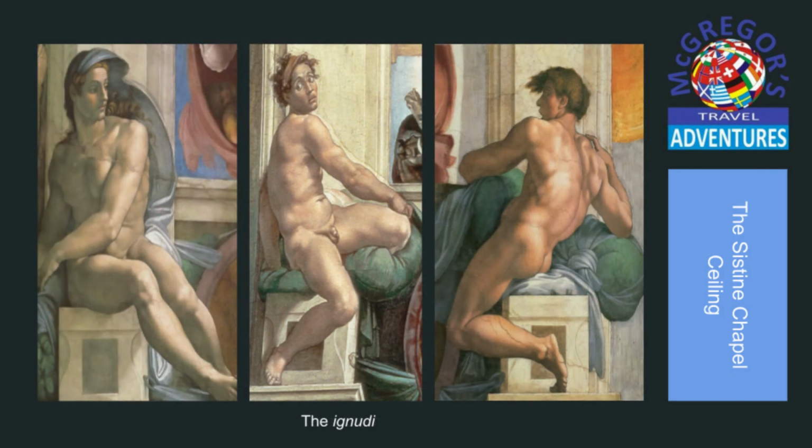The Ignudi. Michelangelo never married. We don't even hear of him having lady friends. He did, however, have many male friends. And as you can tell from his art, his nude men are athletic and attractive, where most of his women look like men with long hair, and as my mother said after seeing the tombs of the Medici in Firenze, like men with cantaloupes on their chest.